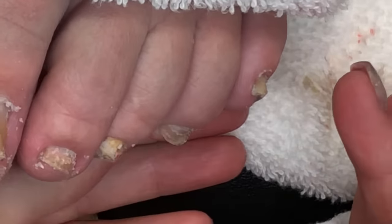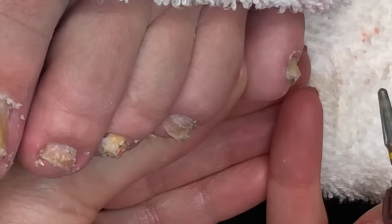It never looks like there's that much when it's not soggy. You start doing it, you're like, yeah. Oh my gosh.